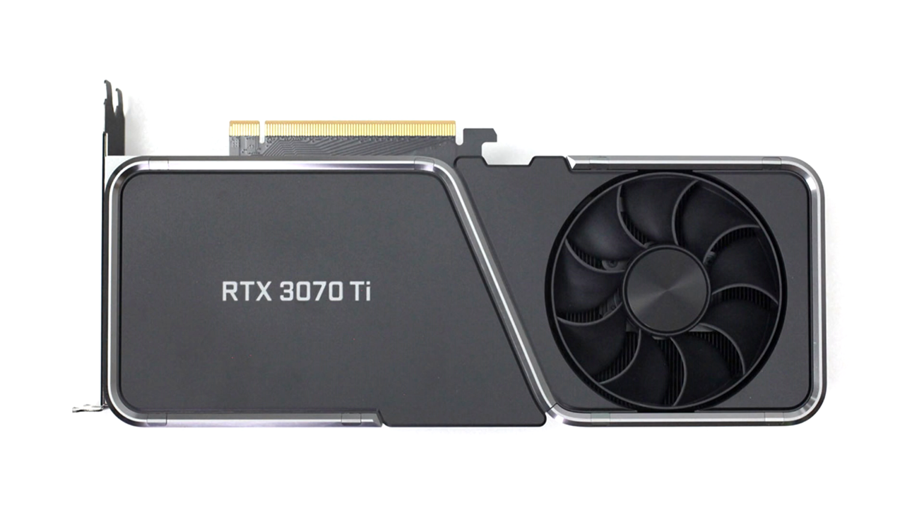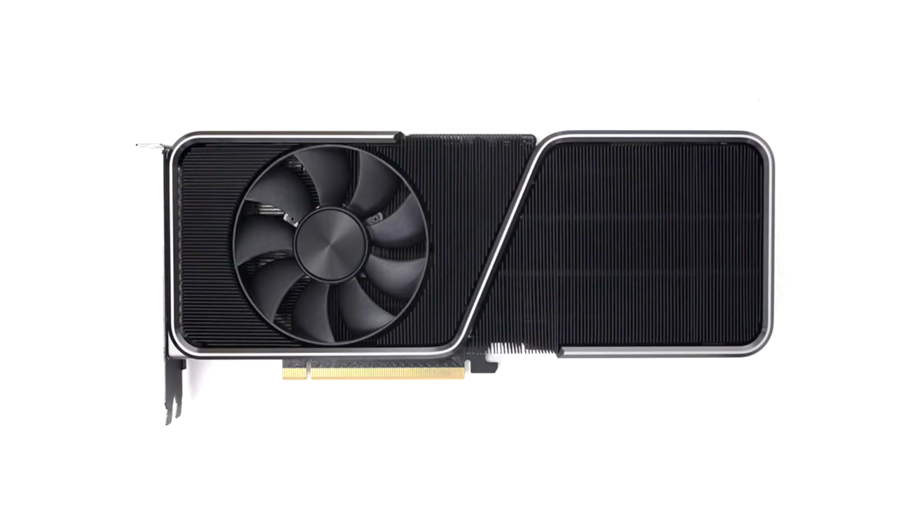NVIDIA GeForce RTX 3070 Opinion. According to NVIDIA, the GeForce RTX 3070 Founders Edition will retail for $600. Plus: Excellent 1440p performance. Most titles very playable at 4K, too.